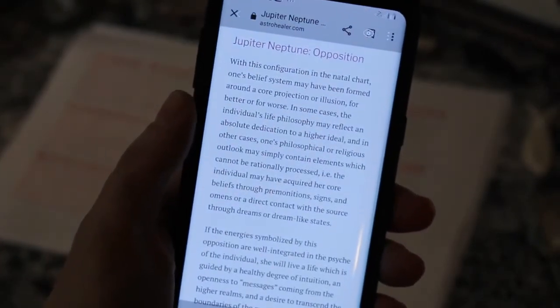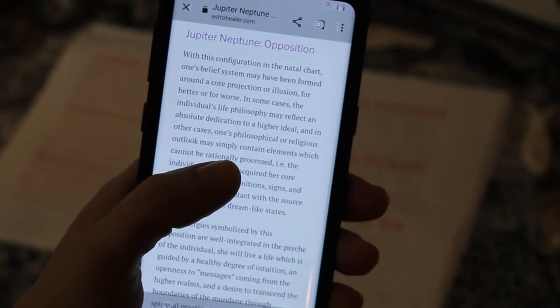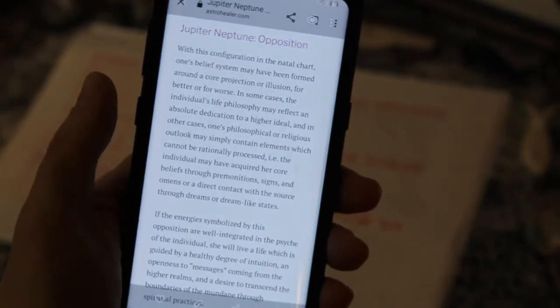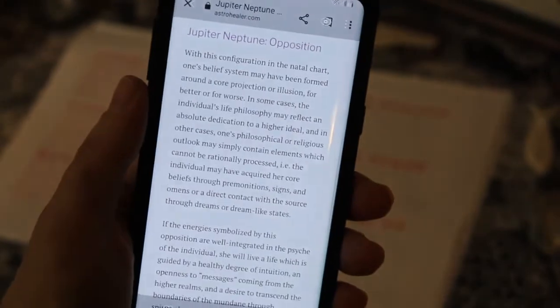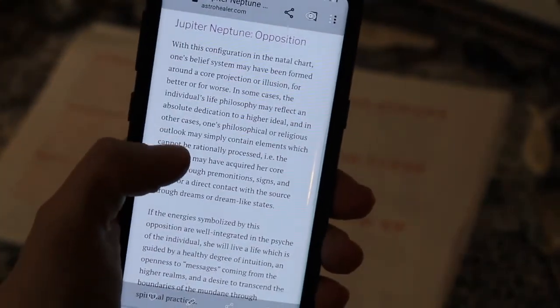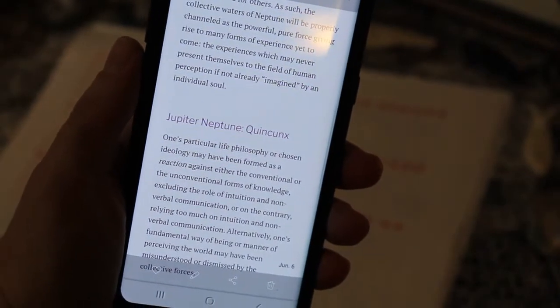Okay, I need to go back in time a bit to when I was looking up my Jupiter-Neptune opposition. Well, actually, I was looking up, what do I have? With Jupiter, I have a near opposition. And I ended up on astrohealer.com. Yes, astrohealer.com. Okay, now, what I came across in those studies was Jupiter-Neptune Quincunx.